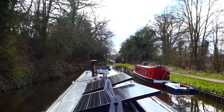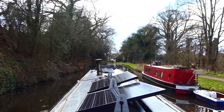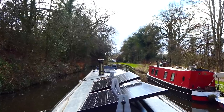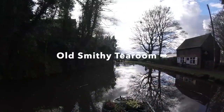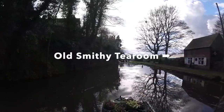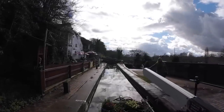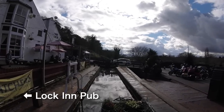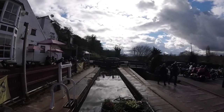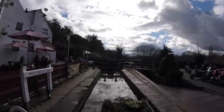Approaching the next lock, this one has a little cafe on the right hand side and then a pub on the left hand side. So walkers, it's a great stop. And it looks like this pub is full of gongboozlers, so I better make sure I do it properly.